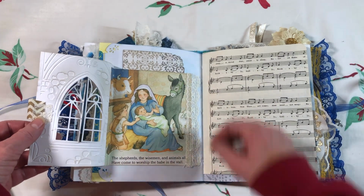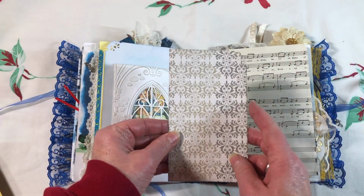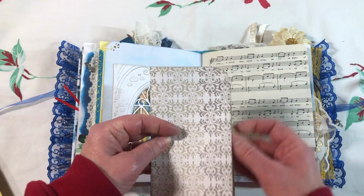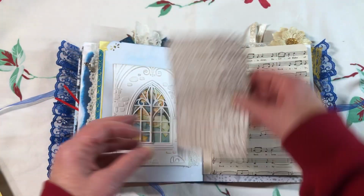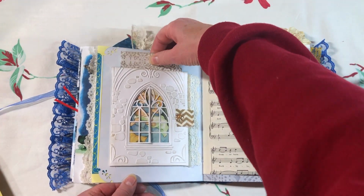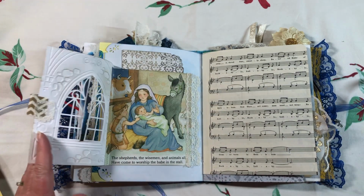I just ran some lace to make it pretty, and then I made it a pocket behind, and this is nothing super fancy, just a piece of scrapbook paper, but I stamped inside and punched the top corner with a little detail, and then the bottom corner I just left round because I think if I were to have punched that detail on the bottom, it would have just gotten ripped up as you pull it in and out of that pocket. But I just thought that was really cute.